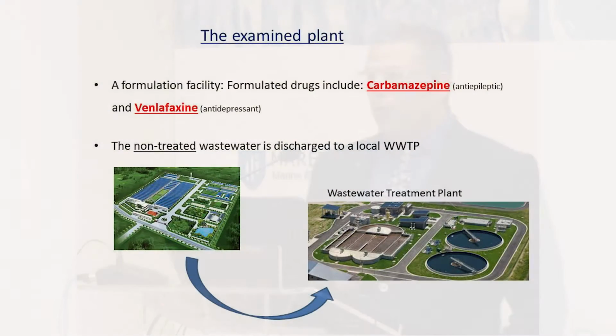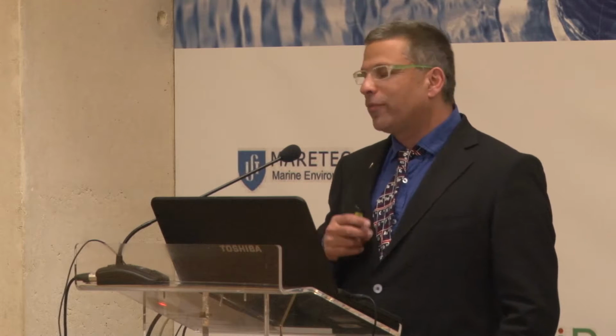And in the past, their non-treated wastewater was discharged to the nearby local wastewater treatment plant, and you can see here the factory, and they discharge the non-treated wastewater directly to the nearby domestic wastewater treatment plant. Because there is no in situ treatment, they had something called a primary biological treatment, but this was a joke. Nothing happened, okay? Actually, raw sewage was diverted directly from the plant to the nearby wastewater treatment plant. This is a domestic one. And the load of drugs they put in this wastewater treatment plant was huge.